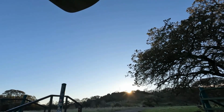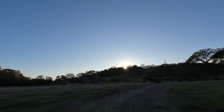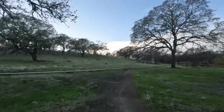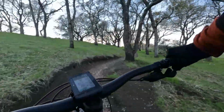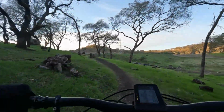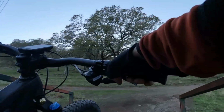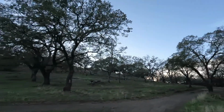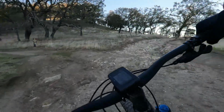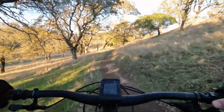We're looking for a trail called the Outside Loop. I've been on that one before. This is kind of cool. One day I'll be able to do that. Until then, focus on not hurting ourselves. Let's try to find some sunshine. There we go. There's some sunshine.